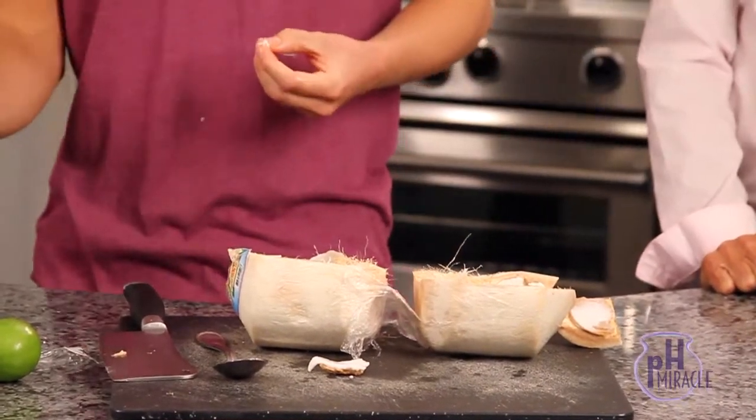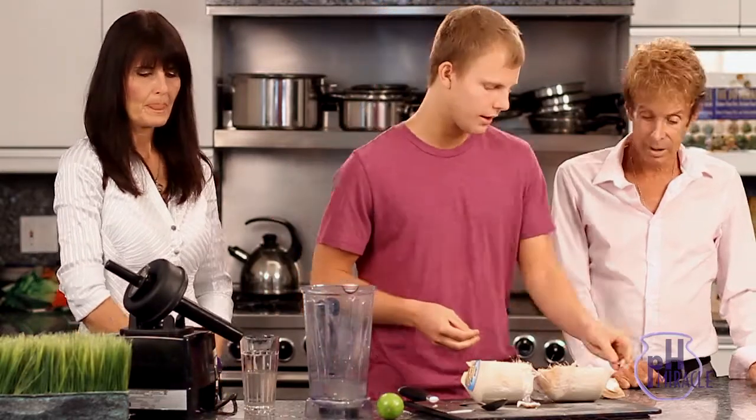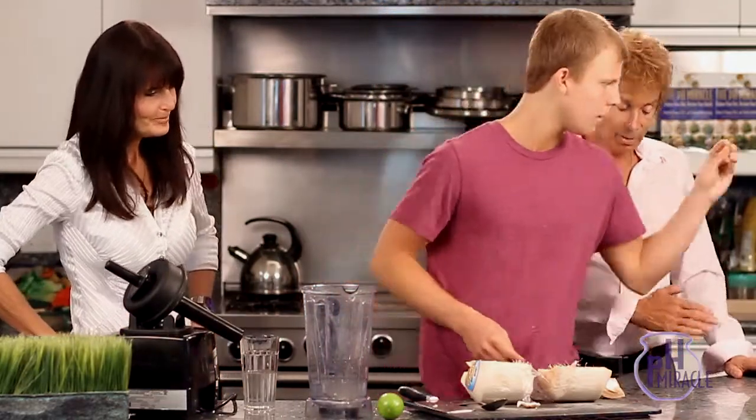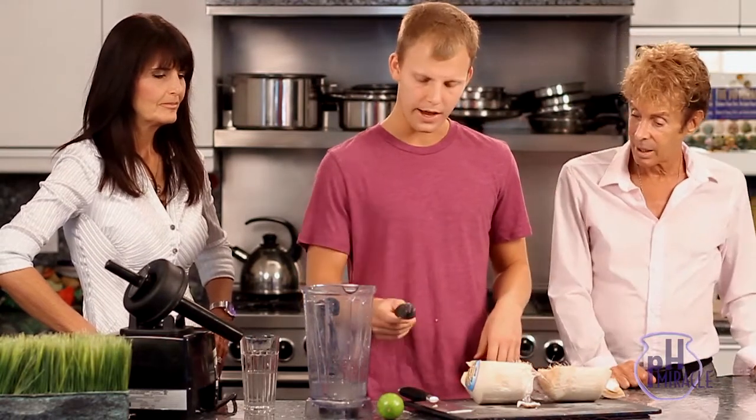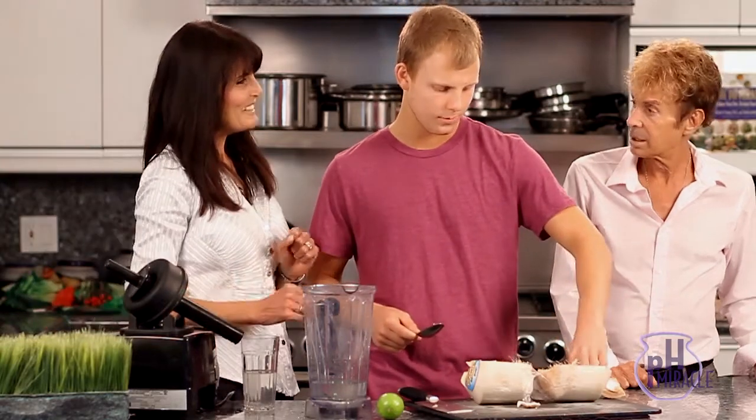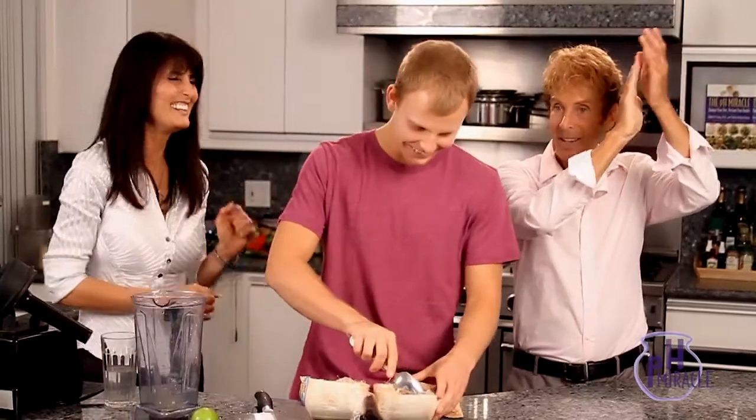So we're going to add that to our coconut water, and then we're going to blend that up. So the meat, whatever's in there, and the coconut water. Yeah, and then we add a little bit of lime to emulsify and get it nice. You put the lime in the coconut and keep it all together.